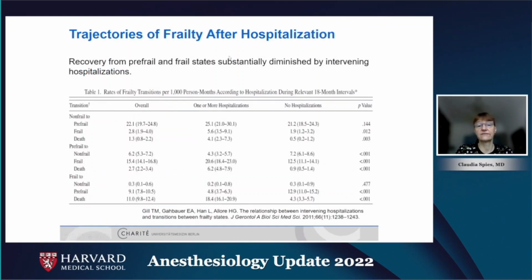What are the trajectories of frailty after hospitalization? What you can see here is that the transition from non-frailty to frailty is much more increased if patients are hospitalized, and patients die more often if they are hospitalized, and also from pre-frail to frail is increased, and also to death is increased. And the other way around is not that much. So people cannot really improve from frailty to non-frailty in many of these settings. But you can also decrease the frailty aspects if you really improve the patients' outcomes with better standardized care. And I think this is important. This needs to be evaluated also by anesthesiologists, and we take responsibility for that.